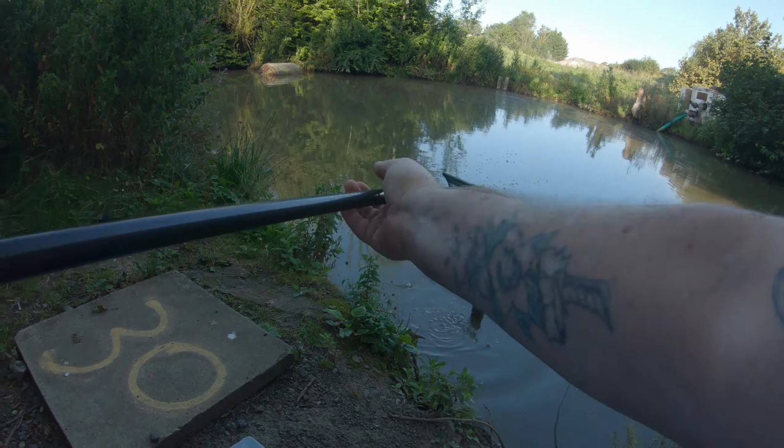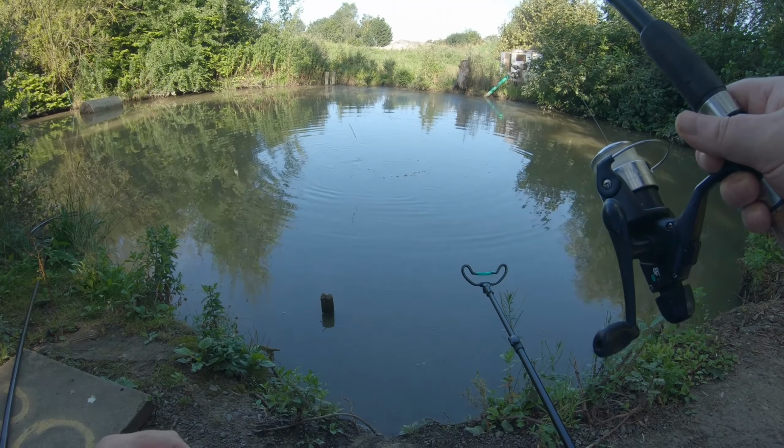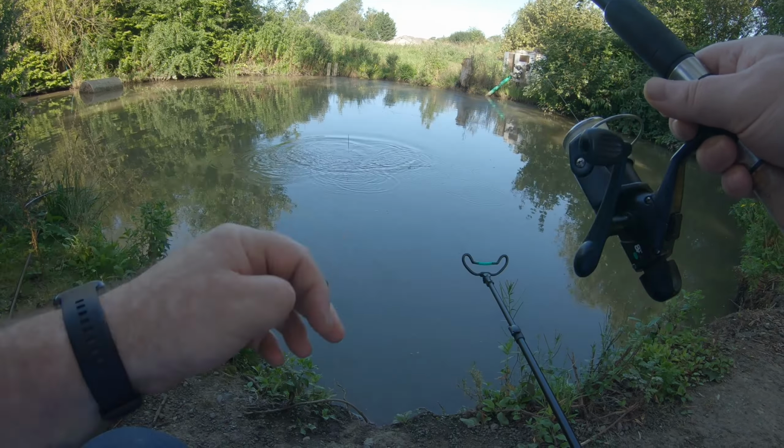Oh, not a bad start. Fish of a pound. Poor thing. Oh, is it another bream? Oh, it's foul-hooked again. Another one in the tail.